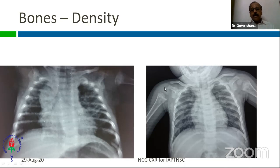And you are able to see much more clearly there is a widening of the growth plate. You can call it cupping, fraying, but there is a widening of the growth plate. There is a big gap. Not only that, are you able to see the widening of the anterior ends of the rib, a bulbous anterior end of the rib?